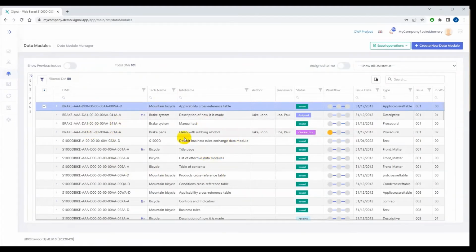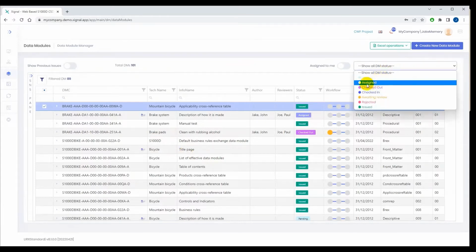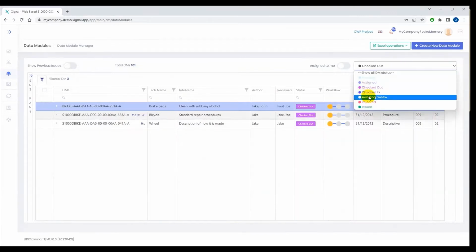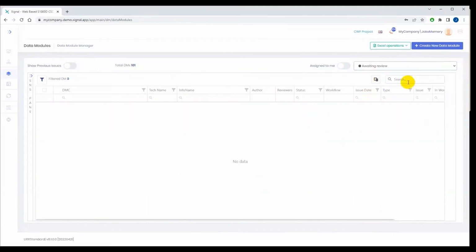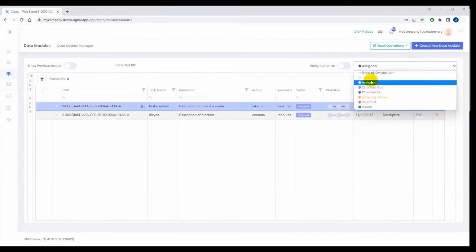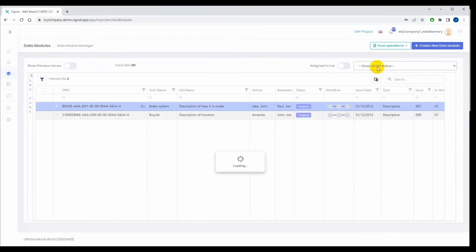There are numerous ways in which we can filter this, so the user can filter to see what they want to see. So we can use the status filter here. We could say, okay, I only want to see data modules that are checked out, or I only want to see data modules that are awaiting review. I don't think there are any actually, no. Or assigned, or any other. Okay, so let's reset that filter.